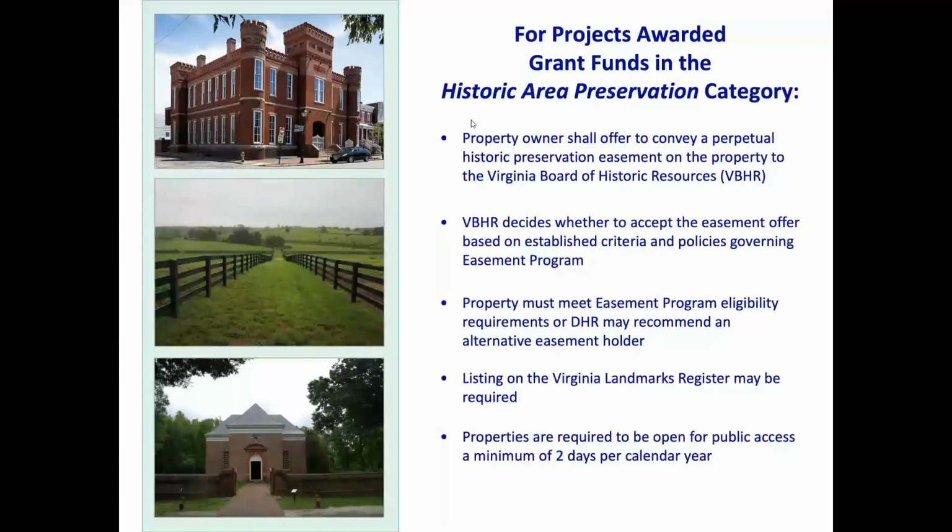And finally, properties are required to be open for public access for a minimum of 2 days per calendar year. And this does not mean 48 hours straight. It just means 2 visits per year, perhaps an open house for Garden Week or a class coming to visit and understand more about a battlefield. So it doesn't have to be anything so strict, but we do require 2 days per year.